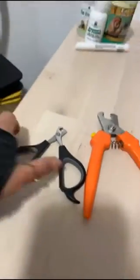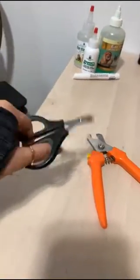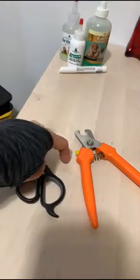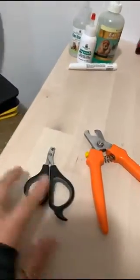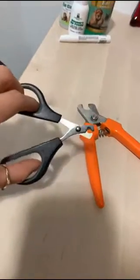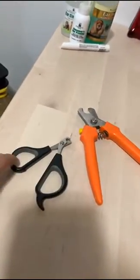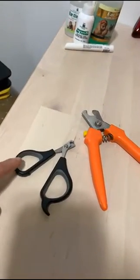So for nail trimmers, I enjoy using the scissor-like motion ones instead of the guillotine ones, which is kind of like where you have a hole and then it cuts upward. These I find easier, more comfortable to position under the nail and less risk for injury to the fur baby. So these are smaller ones. These are cat ones that can be used on smaller pets as well.